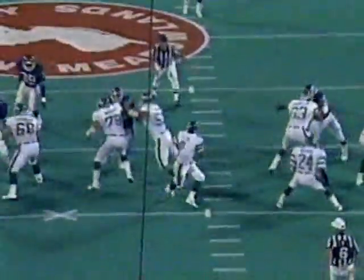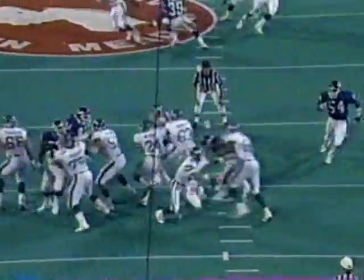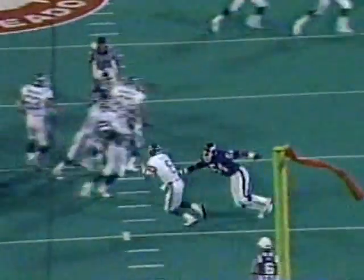Andy Hedden in at left linebacker. Watch it here. Andy Hedden is mirroring Freeman McNeil on the right side. He's watching Freeman. Freeman goes in the block. Andy comes up. He's there to make the tackle. Good job of watching the receiver not come out of the backfield, in fact, making the tackle himself.